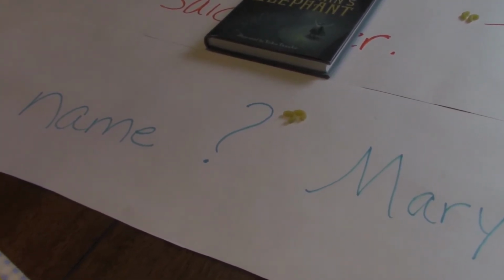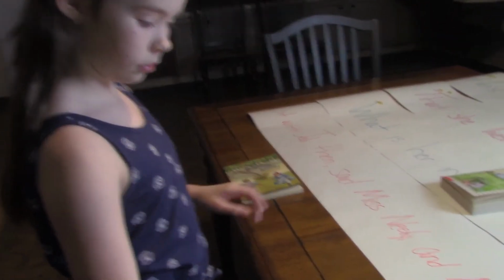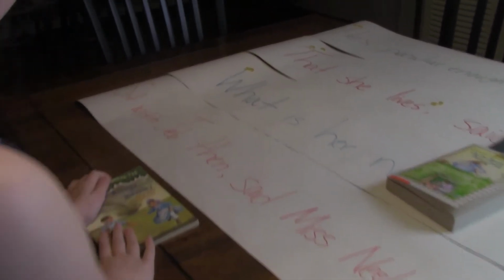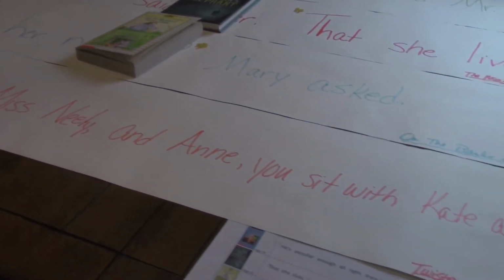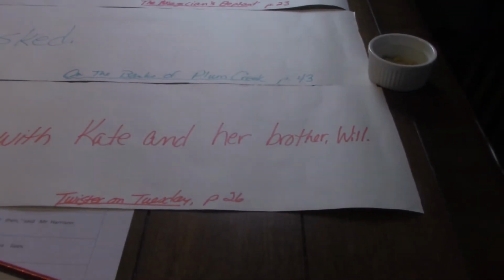Ready to do the last one? Yep. Okay, now we have an example from the book, Twister on Tuesday. And why don't you read this line here for us? "Sit with Jeb, then," said Mrs. Nellie. "And Annie, you sit with Kate and her brother Will."